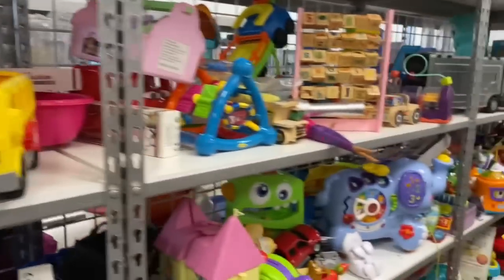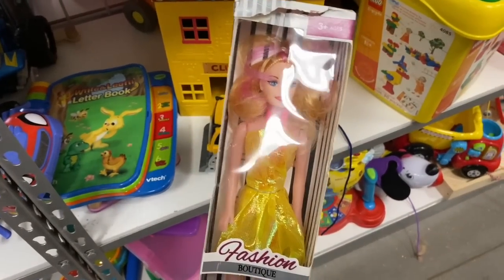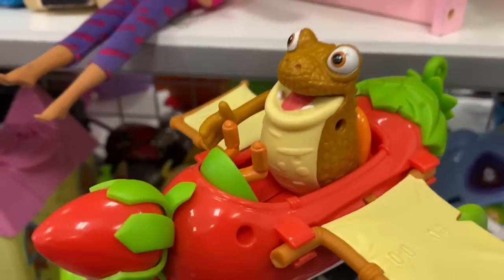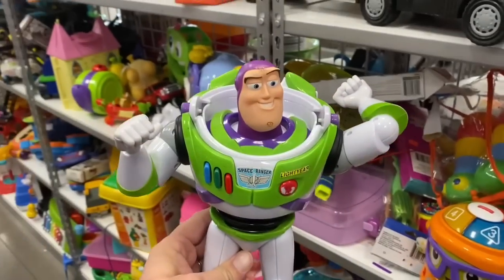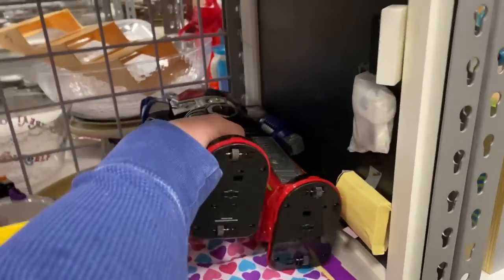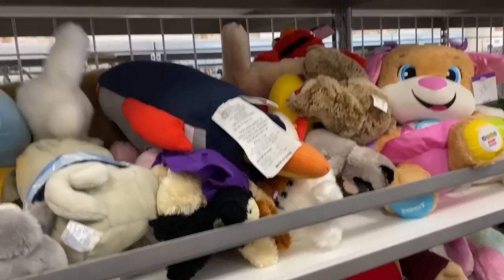I got this Batman playset. I got this Spider-Man vehicle, some sort of fashion boutique doll. What's this guy? He's missing an arm though. That sucks. Oh look, it's our boy Buzz. Another Buzz Lightyear. Got this recycling truck. And we got this guy right here. I actually have him in the box. Anything over here in plushie land?